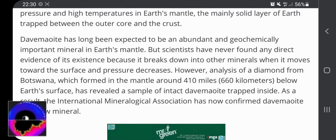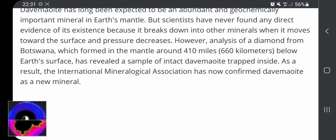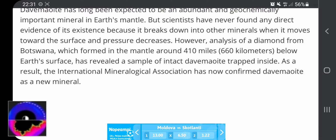Dave Maoite has long been expected to be an abundant and geochemically important mineral in Earth's mantle, but scientists have never found any direct evidence of its existence because it breaks down into other minerals when it moves towards the surface and pressure decreases. However, analysis of a diamond from Botswana, which formed in the mantle around 410 miles, 660 kilometers below Earth's surface, which is probably not on Earth's surface, as claimed in the title, has revealed a sample of intact Dave Maoite trapped inside. As a result, the International Mineralogical Association has now confirmed Dave Maoite as a new mineral.